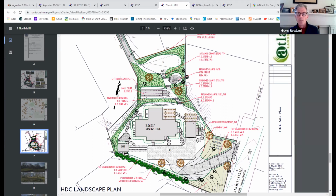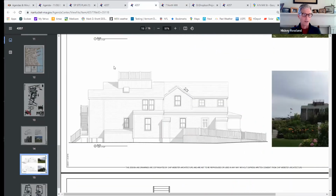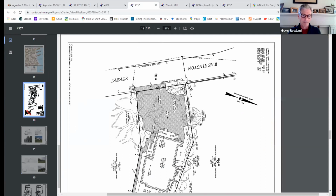All right, I think we can move on to the next application. Thanks everybody for attending, and your comments are very much appreciated. So on the agenda next is 26 Washington Street, which is right here. I don't see anybody. Is there anybody representing this application? Doesn't look like it.